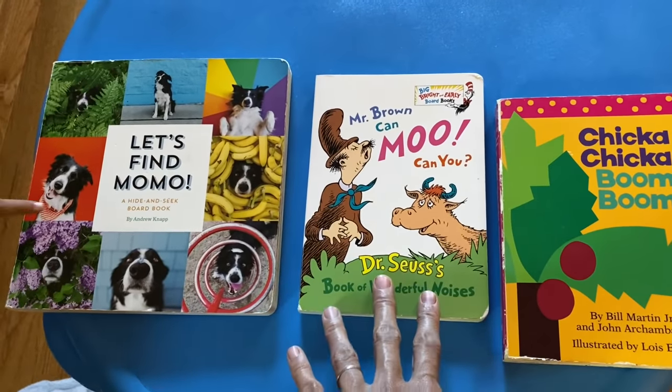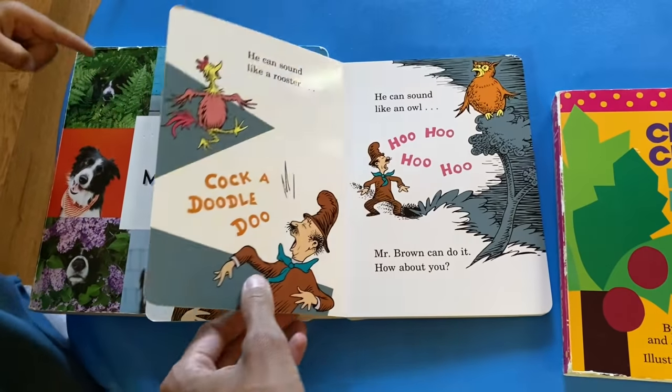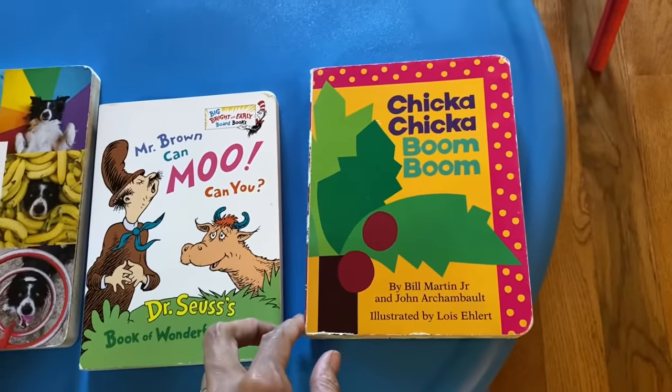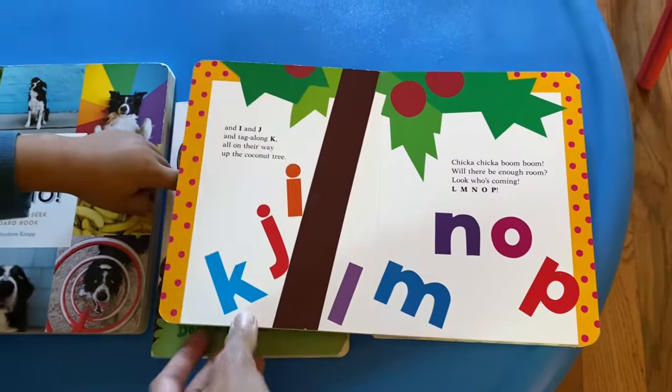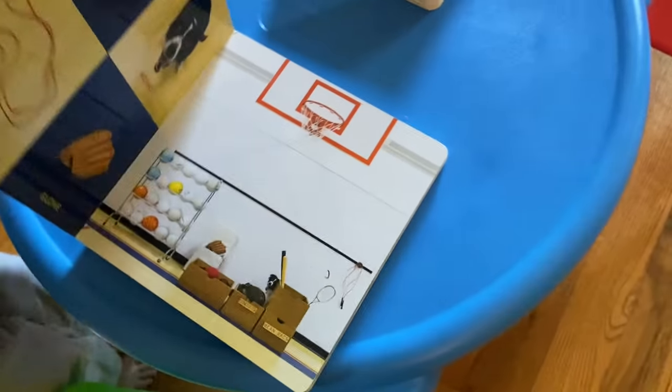Here's the Dr. Seuss books that my kids love, Mr. Brown Can Moo. And it rhymes, and they just love hearing the different sounds. And here's another classic that we're reading today, Chicka Chicka Boom Boom. And it's great for learning the alphabet and the letters. So now we're going to work on our Let's Find Momo book.